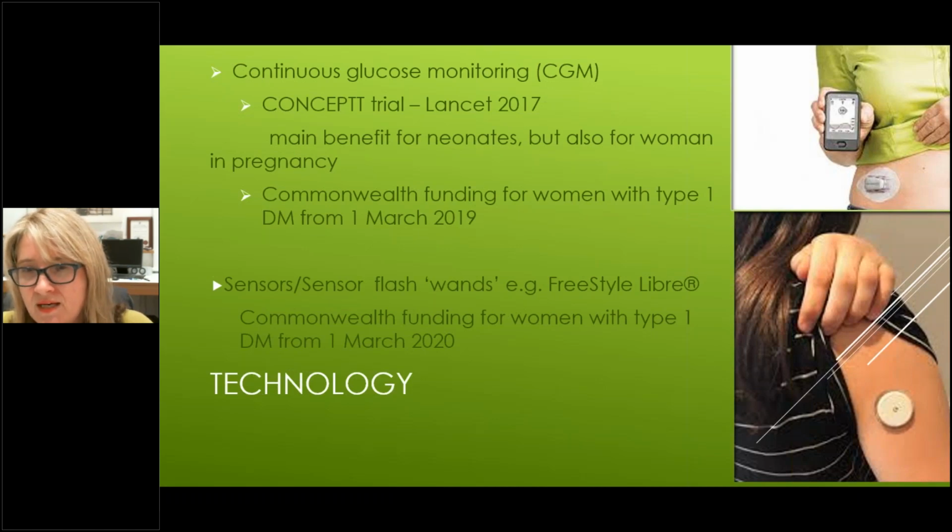We're also seeing more sensors or sensor flash wands. So again, that picture on the bottom right here, there are little devices just attached to the arm. Women can use a phone or a device just to flash past it, and it'll just give them an instant reading of what their BSL is. They do need to calibrate that a couple of times a day with a finger prick, but it means overall they're doing much less in the way of finger pricking. And this has also just recently been given Commonwealth funding from the 1st of March. So it's freely available to eligible women with type 1 diabetes.